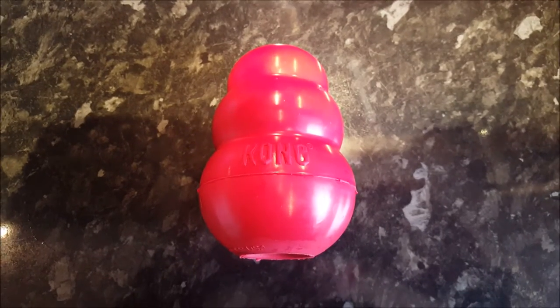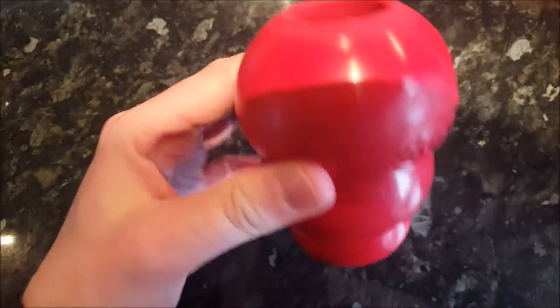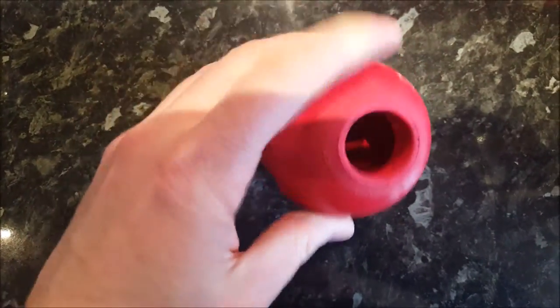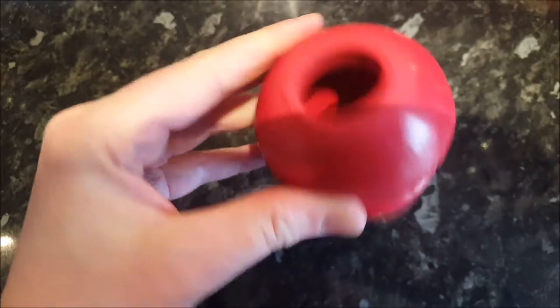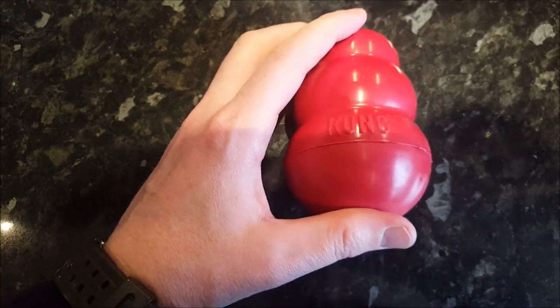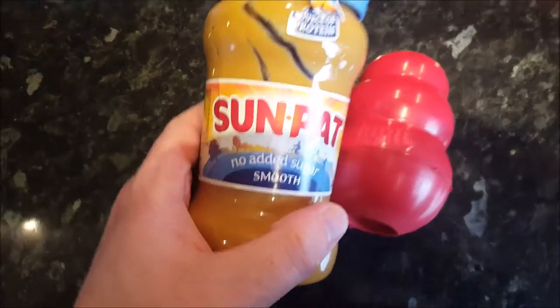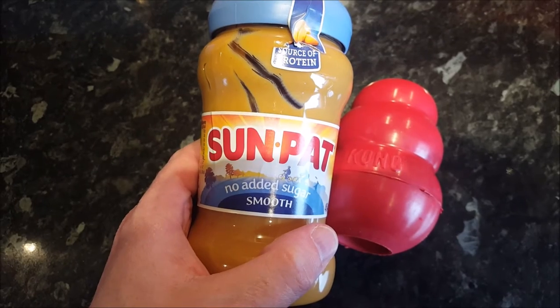Another item we give Magnus is the Kong. This is a piece of rubber, you can see here, which they can gnaw at to get the food that's inside. These can be purchased at pet stores, but also on sites like Amazon. We fill ours with peanut butter. This one's no added sugar.